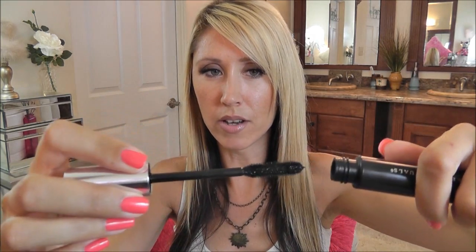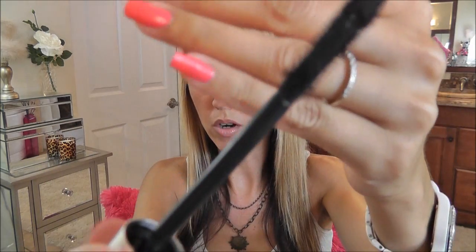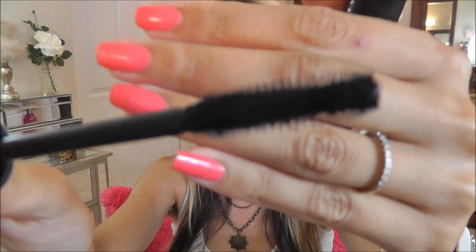So I'll just show you the brush here really quickly. It is one of those rubber, more hard-bristled brushes. There we go. I actually like those a lot because it helps comb through my lashes and separates them. And I love the formula of it.